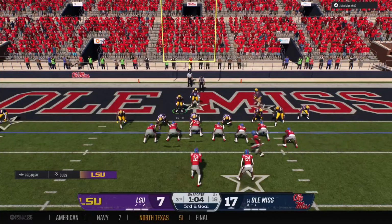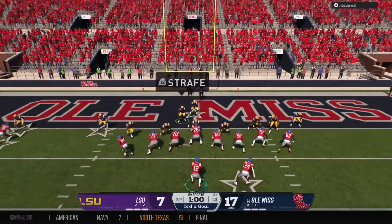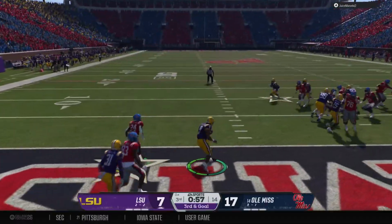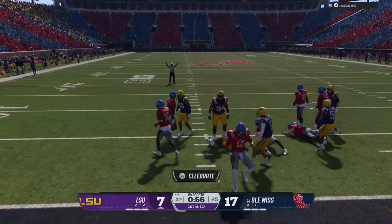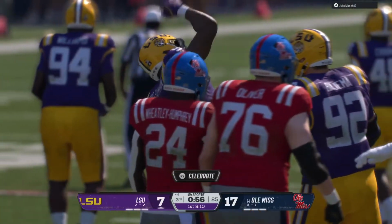Motion from the wideout. They'll look to throw on 3rd and goal. And it'll be intercepted in the end zone. Ball down inside the 5 and the 4 after the pick.